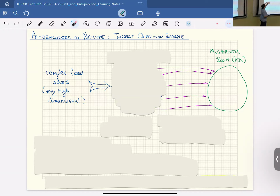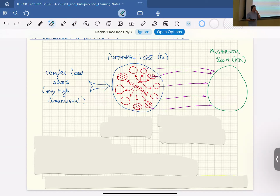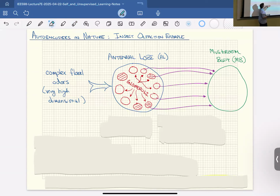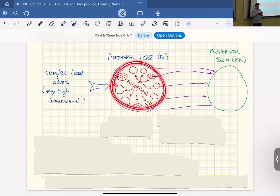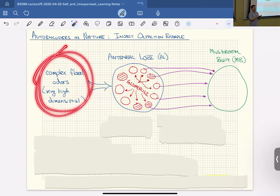So that's what's coming in to the nose, the antenna of the honeybee, when it goes on a foraging task. And that goes into, like I said, this antennal lobe, and this antennal lobe has all of these glomeruli. Depending on the insect, there could be somewhere from tens to hundreds. There won't be thousands. There'll be fewer glomeruli here than there's dimensionality here. What I'm trying to get at is that they form a structure that allows for a lower dimensional representation of this input. And that's what happens.